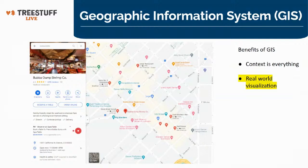And we've all used GIS, I'm sure, in the attendees, right? If you've used Google Maps, you have used a GIS. I want to search for a restaurant, not just a restaurant, but a restaurant near me or near where I'm going later this afternoon. Google Maps, simple GIS. And again, it puts that context of the real world in front of the data.